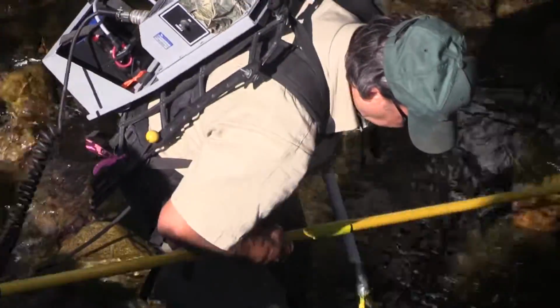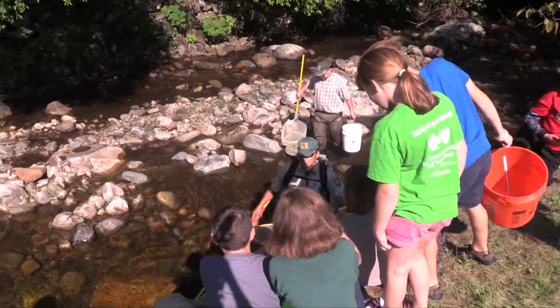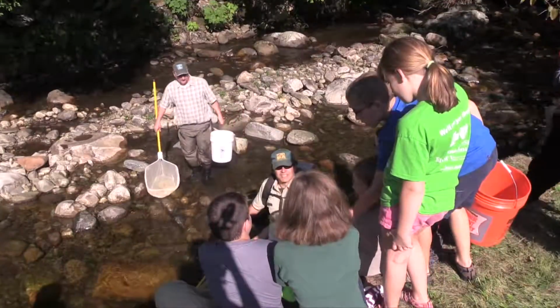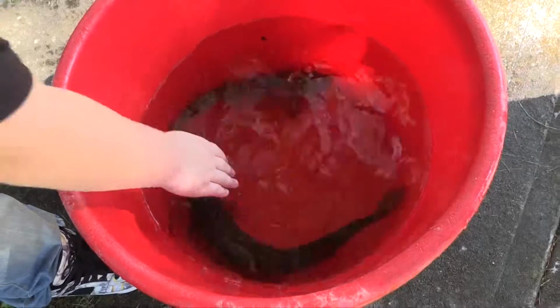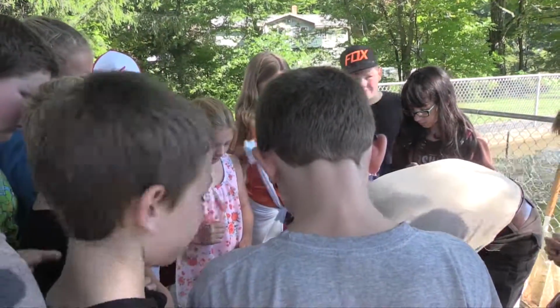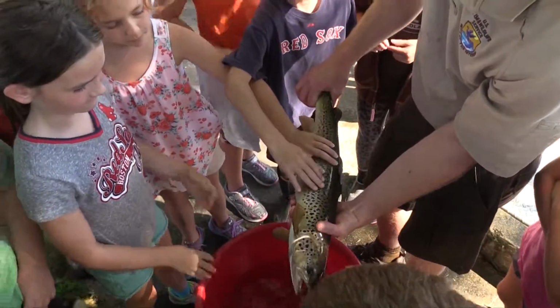But to make that additional connection to the fish themselves, we get into the water with a backpack electrofisher, which is a sampling piece of gear that allows us to collect fish, and we show the students directly where those fish live in the stream. And we put them in the tubs here behind us, and it gives the opportunity for the students to touch a trout, a wild trout, which some of these kids may have never done in their lives.